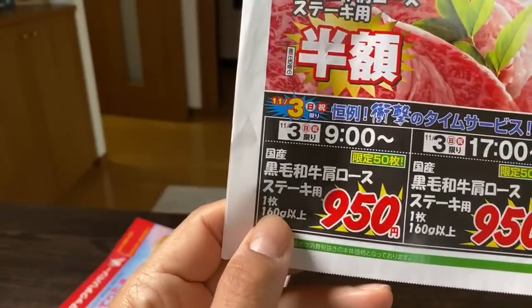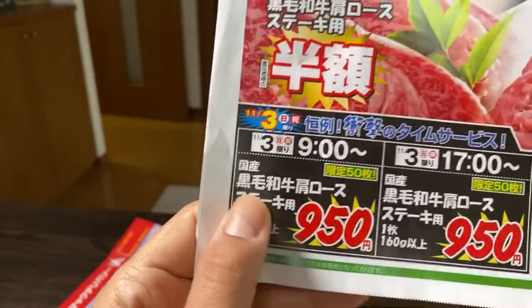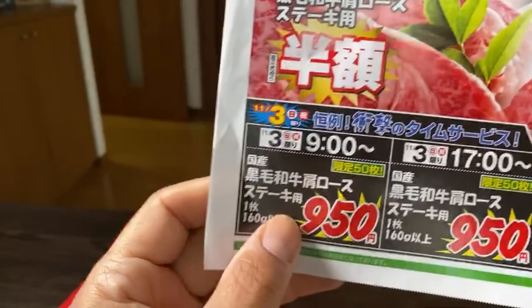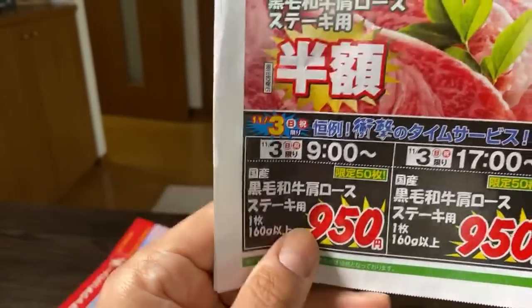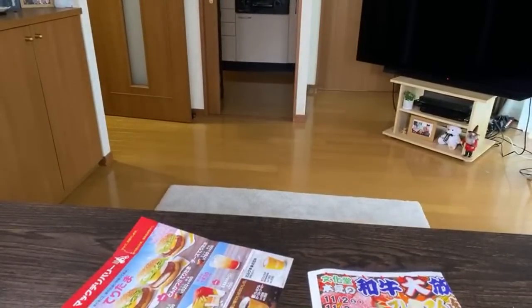160 grams for one steak is $9 for a Kuroge, a black-haired wagyu raw steak. Kata rosu, I believe that says here. It's $9, that's so darn cheap. That is so cheap for wagyu, isn't it?